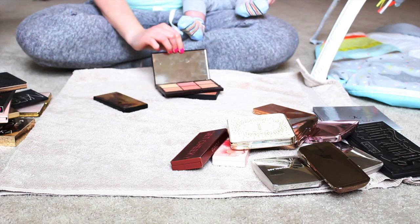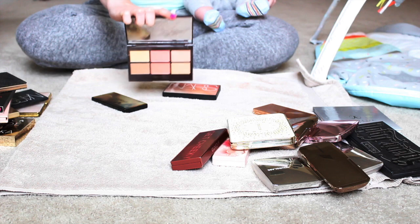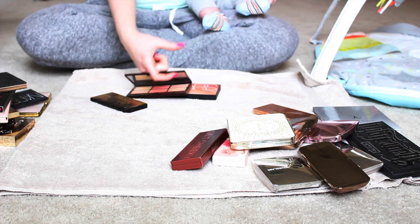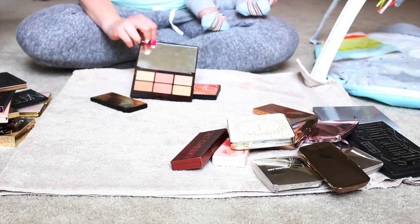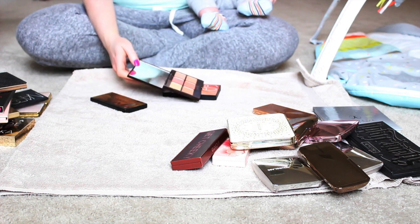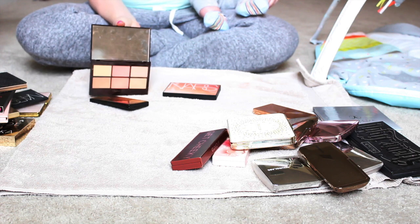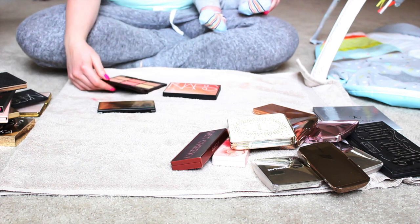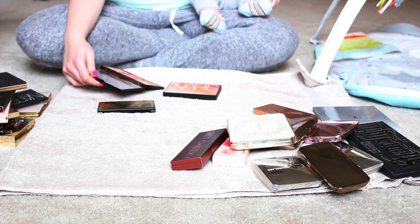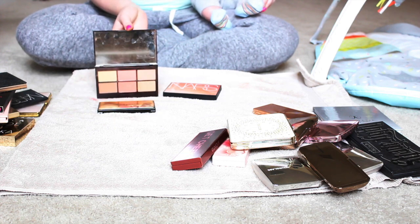This Charlotte Tilbury, again, is fairly new. I have noticed that the formula of the blushes in this palette is not as prestige and good as the single palette Charlotte Tilbury blushes. I feel like they're made differently. I don't know. Tell me if you guys feel the same, but I was on the fence about getting rid of this one a little while ago, but I think I'm going to keep it. This actually might be one where I'll see if my mom or sister wants it, and if they don't, I'll just keep it myself.